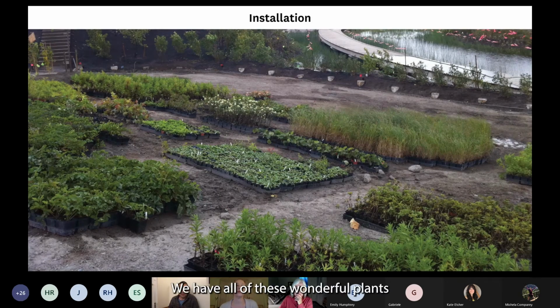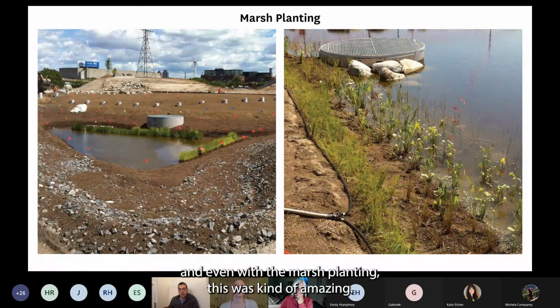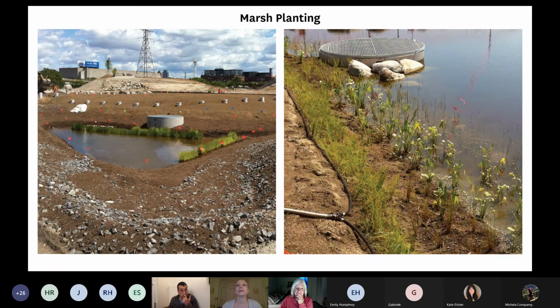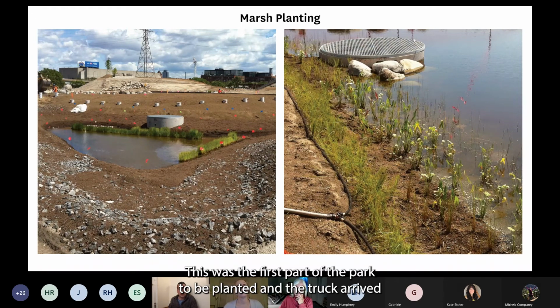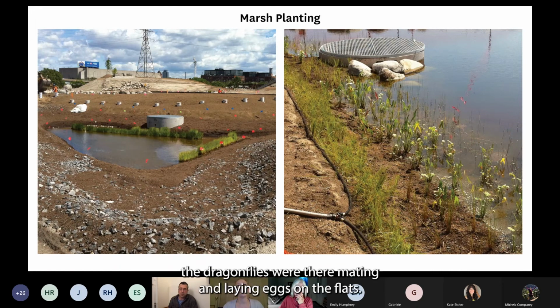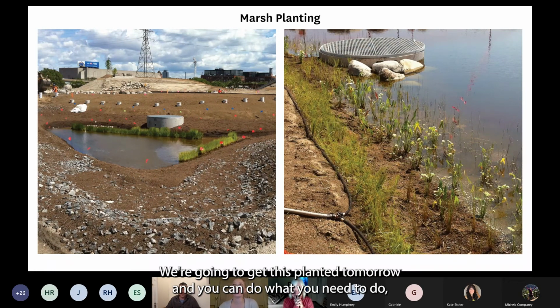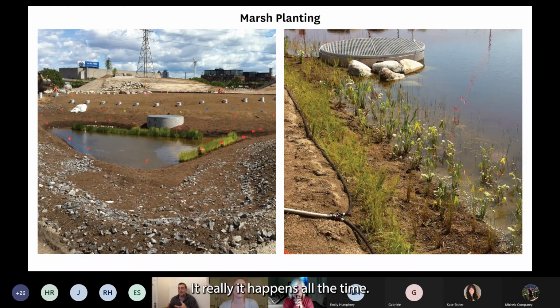Right at the beginning, we have all of these wonderful plants that arrive on site. That's still a construction zone, so there's a lot of protecting of plants as they're going in slowly. And even with the marsh planting, this was kind of amazing. This was the first part of the park to be planted, and the truck arrived and unloaded all of these wetland plants, lots of rushes and sedges. And before the plants were even off the truck, the dragonflies were there mating and laying eggs on the flats. And it's just like, okay, everybody, just slow down. We're going to get this planted tomorrow, and you can do what you need to do, which was kind of amazing.